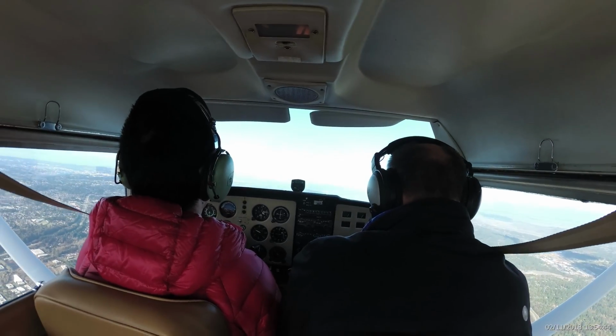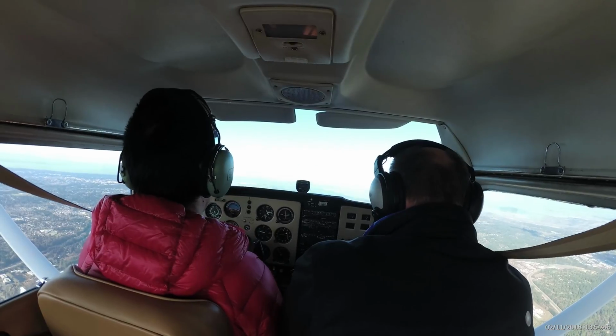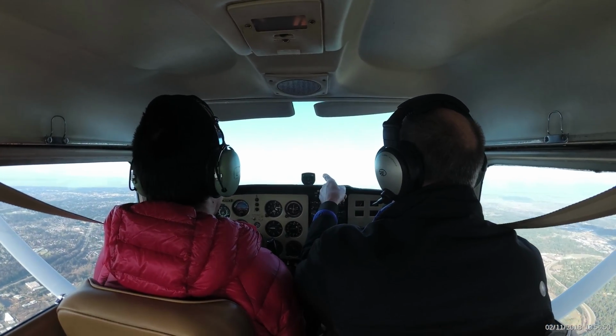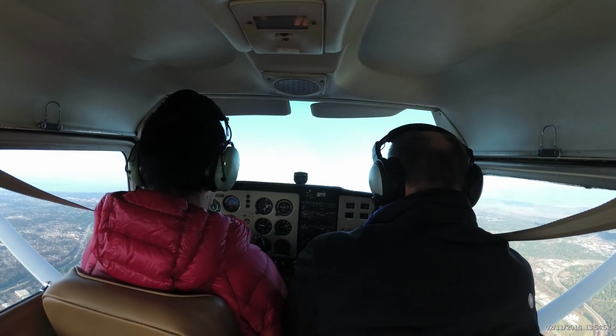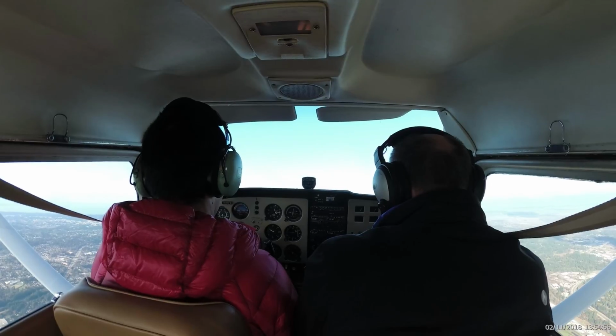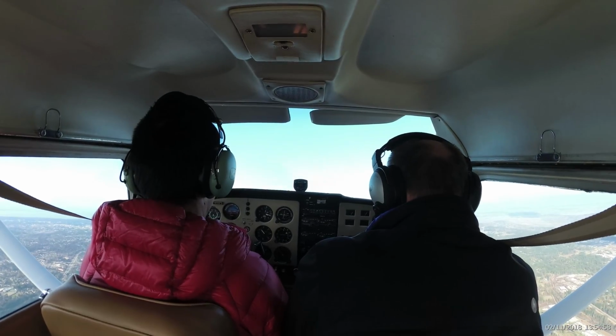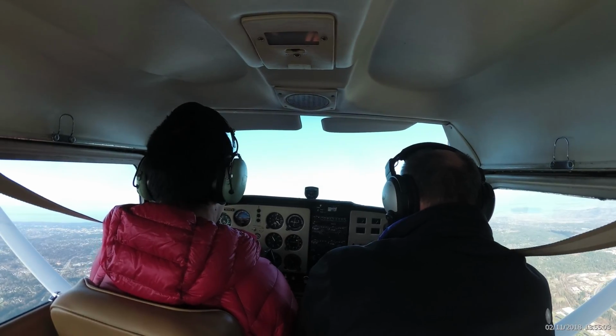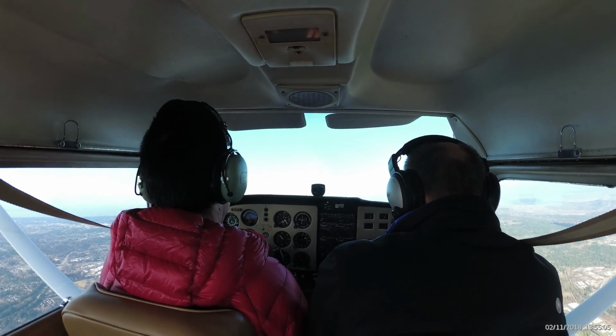We can start to gently climb to 4,000. Otherwise we're going to run into Payne Field real quick and we're going to have to talk to them. So you need to be above 4,100 feet as soon as you clear out of this area of the Bravo.